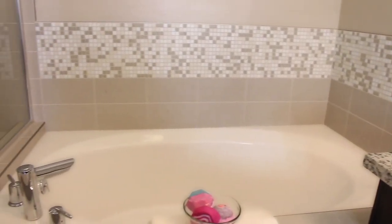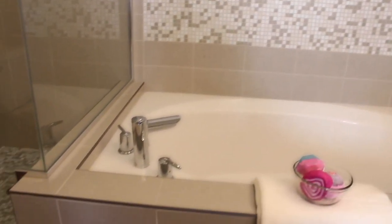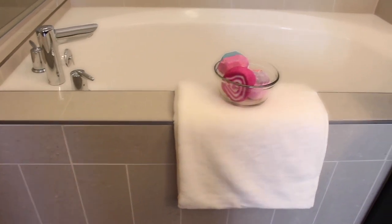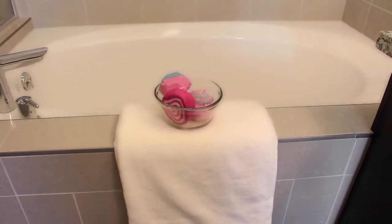And then we have this beautiful deep tub. Oh, this tub is so amazing to soak in. And I also keep a couple of bath bombs right there to throw in as soon as I'm ready to take a hot bath.